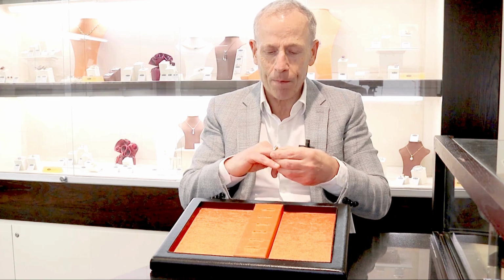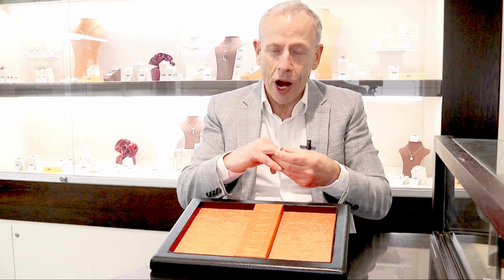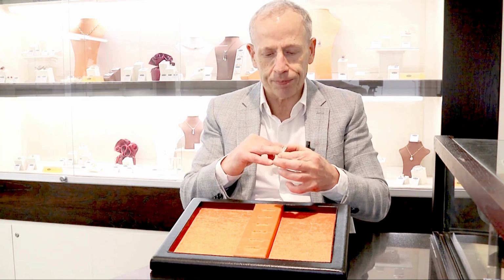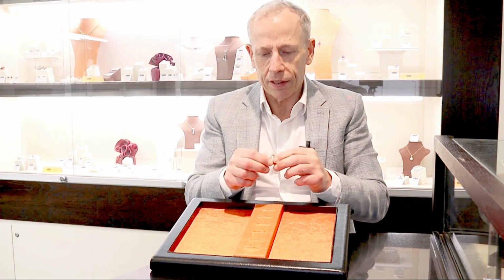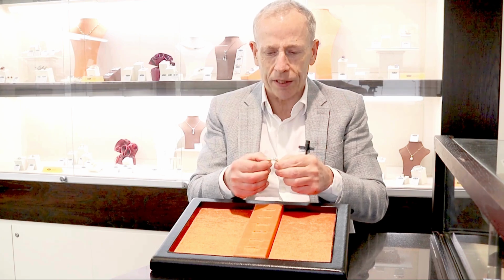You could certainly either dress this up or dress this down. Just gives a really beautiful display of white, brilliant cut diamonds right across the bridge of the finger. Stunning example, certainly these ones in high diamond content, 3.31 carats, a lovely weight and display of diamonds.